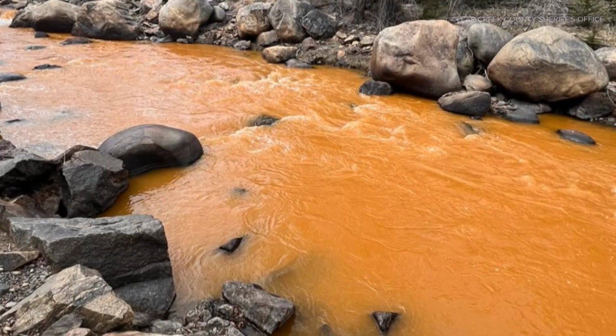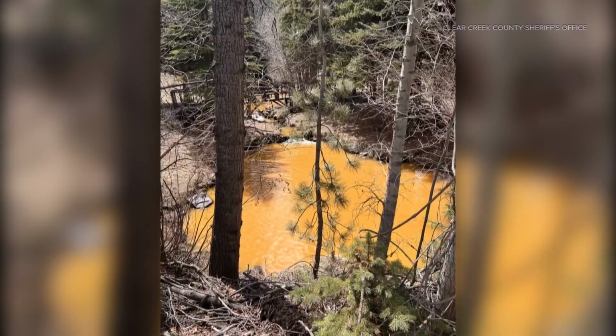Clear Creek turned orange today, but public health leaders up there say it's not dangerous.